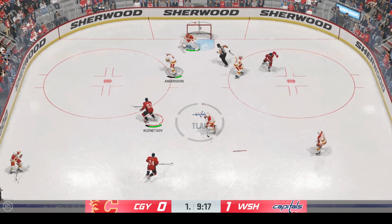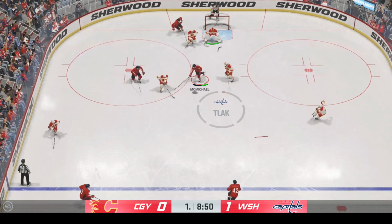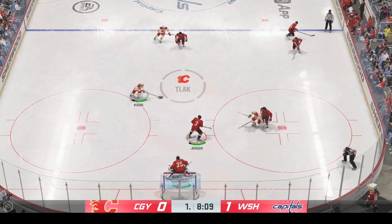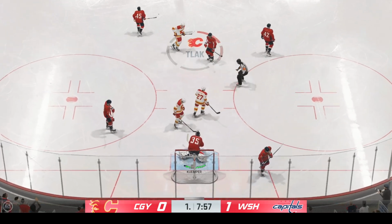Tough one, James, when you're in a prime scoring area and you have to get back to the bench as quick as possible. So you go from being there and then being at the bench. Worst. Takes the feed. Kemper's got the puck and he's gonna hang on.